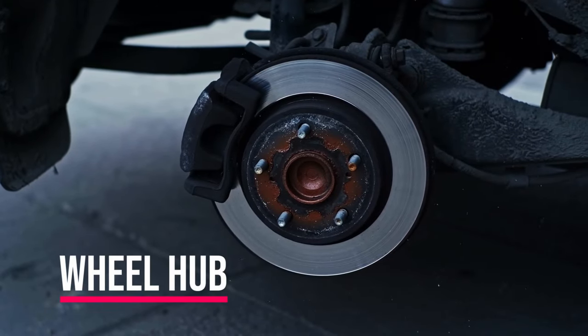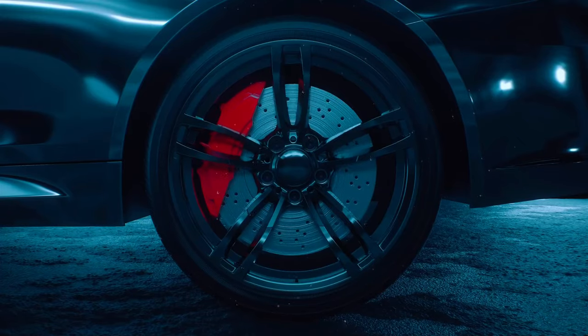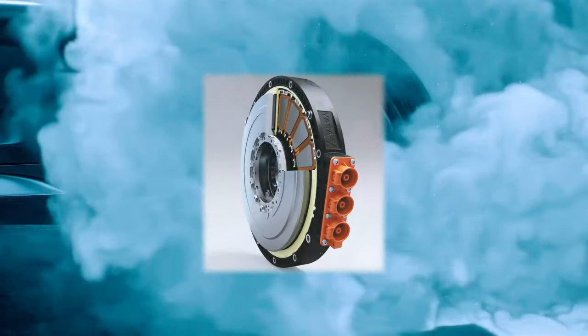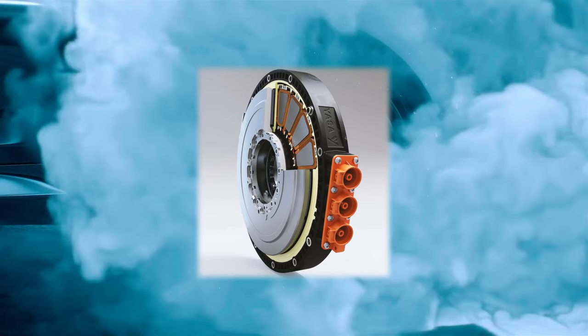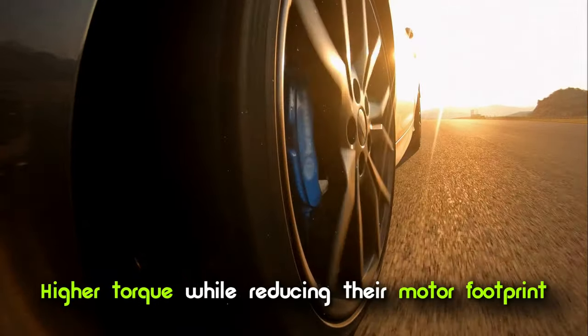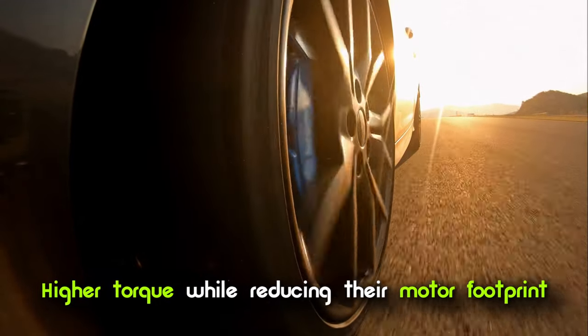Let's take a motor for a wheel hub, for example. What's the most important thing you want it to do? Produce lots of torque, right? Well, axial and transverse motor designs can have the rotating member located on their outer diameter, which means they create higher torque while reducing their motor footprint. It's like having your cake and eating it too.